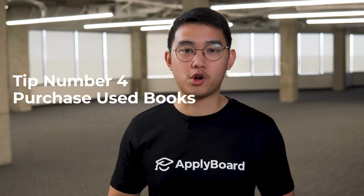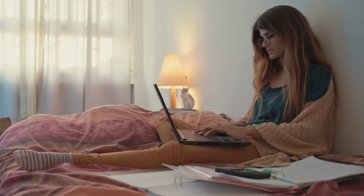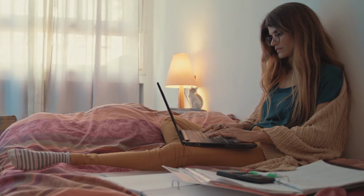Tip number 4, purchase used books. Remember, you don't always have to buy textbooks and assigned readings brand new. Chances are, someone else did it before you. Look out for used books or purchase digital versions to save on some money.